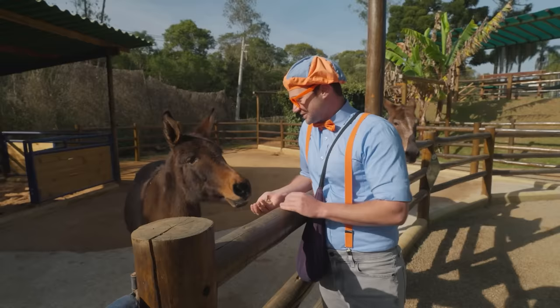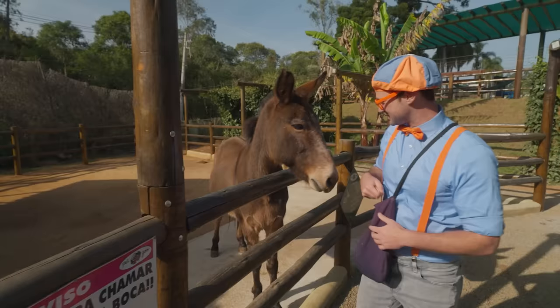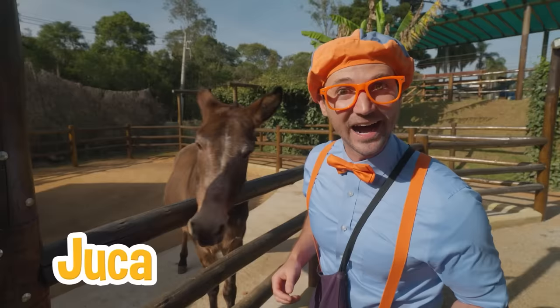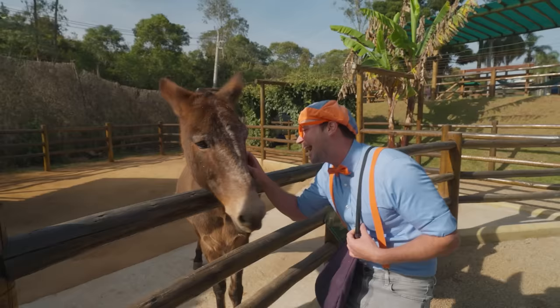Oh, and this one's the color brown. And this one is also the color brown. Hey, ooh, you have some white on your face. I actually heard this donkey's name is Juka. You know my good friend Juka? Whoa, you two have the same name. Juka, you love pets, don't you? You do, do you? And you also love food.